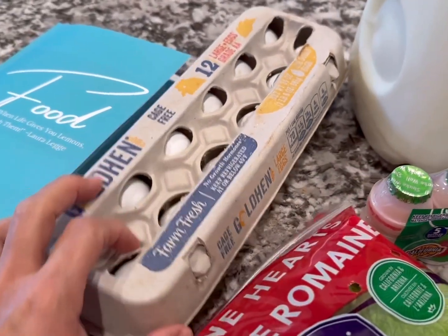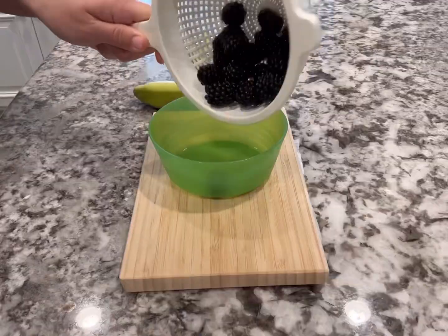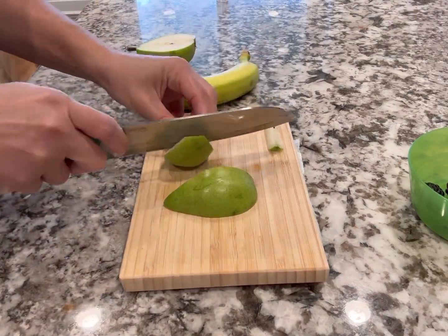And then the eggs went up to $3.99, so I just got 1 dozen of those. So as you can see, I stretched our $25 budget quite a bit this week and focused a little bit more on the fresh produce.